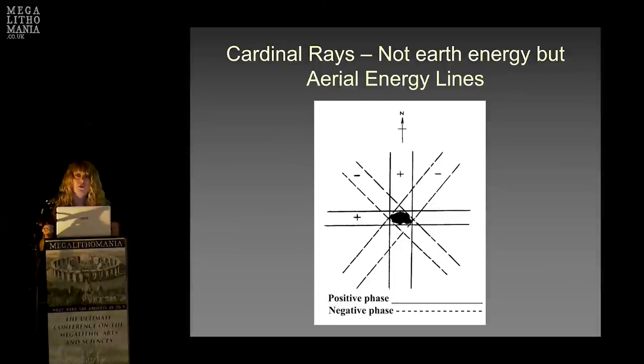So, I mean, it was only mooted yesterday on the TV about putting up all of these mirrors in space to counteract global warming. These standing stones will start to react to weather. Yeah, it's all about being a part of an environment, not just being isolated. But these cardinal rays that the stones shell out, if you will, are very, very powerful, and they almost go through your own body. And like I said, they have a positive phase and a negative phase.